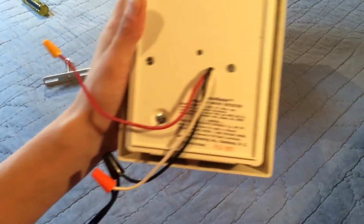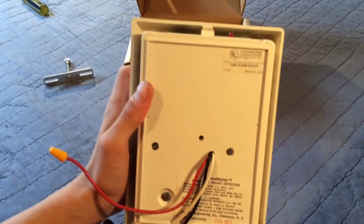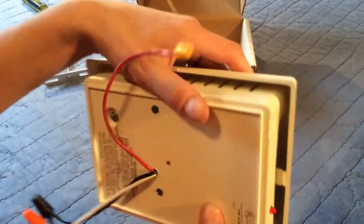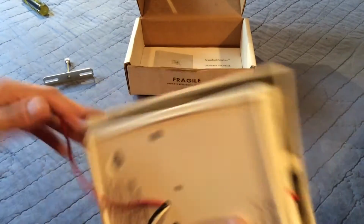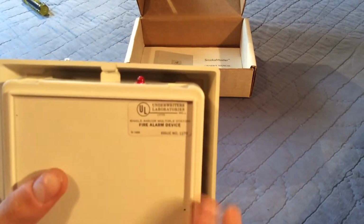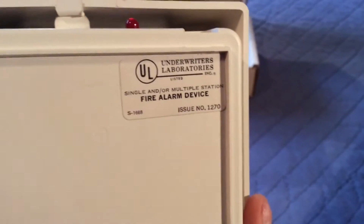On the back of the unit, you can see these two screws here. If you loosen those, you can actually remove the cover, and I'll do that in a minute. And then this large screw here is for the horn. And then on the back, there's this label here, which is the UL label. And if I can get the camera to focus. There.